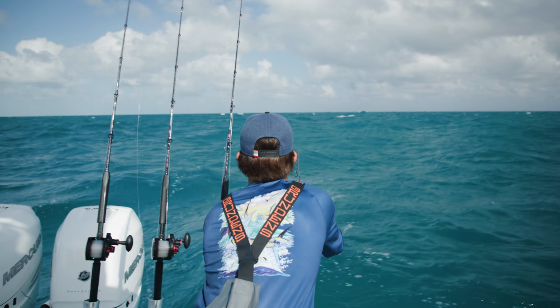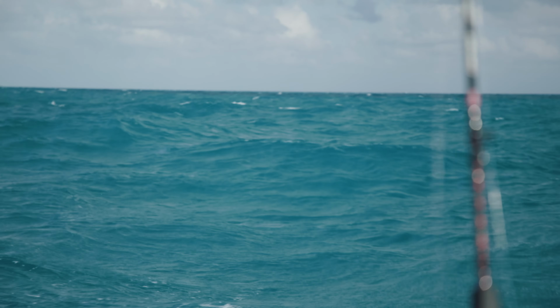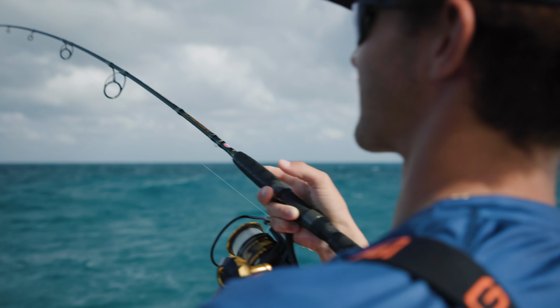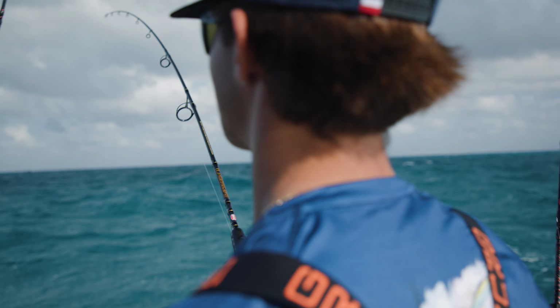There's two of them. There's more fish. There's a bunch of little ones. There's at least two more. I just caught a glimpse, dude. I mean, like a little piece of color. It was not much.